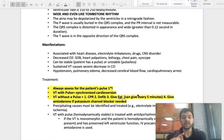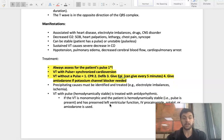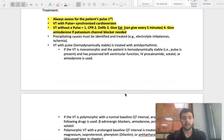Treatment, you're always going to assess the patient's pulse first, because it depends if the patient has a pulse or does not have a pulse. If the patient has a pulse, then you're going to do synchronized cardioversion. If the patient is without a pulse, what are you going to do? CPR, defib, you're going to give epinephrine, you can give every 5 minutes, and you're going to give amiodarone if a potassium channel blocker is needed. You're gonna know what's causing this first, and then you're gonna treat it with antiarrhythmic medications.